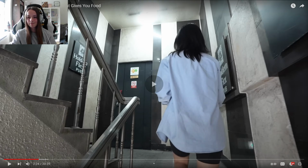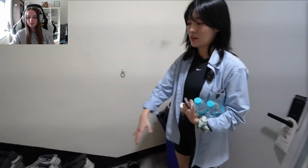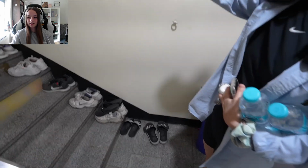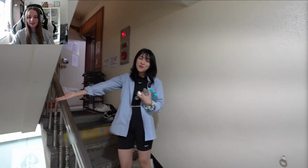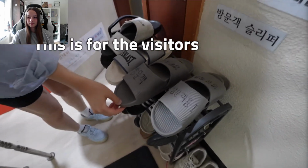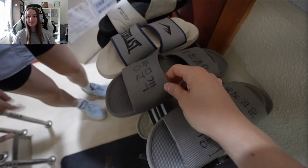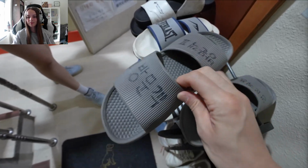Oh well. The Goshiwon was located at the top of this very humble commercial building. Oh, a pub. And the space inside must be really tight because the residents just keep their shoes on the stairs like this. Oh, thank God Koreans don't steal. I was going to say, are they scared someone will steal? This is for the visitor. Oh, that's nice. Visitor slippers. I feel so welcomed.